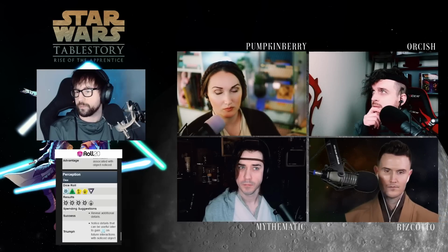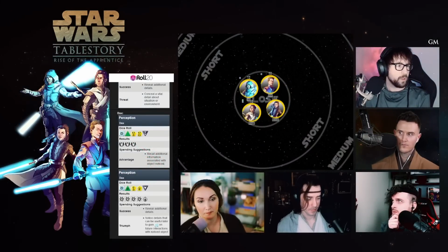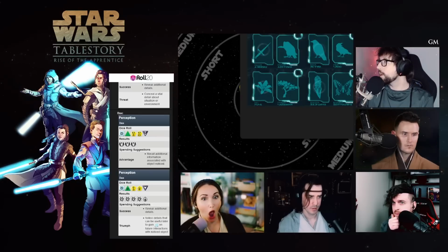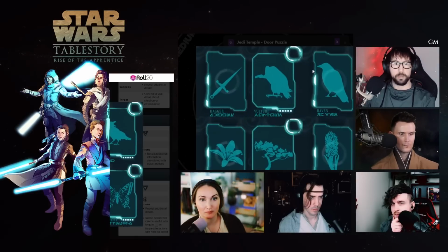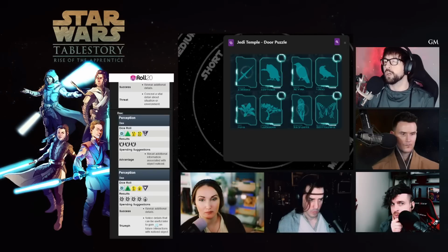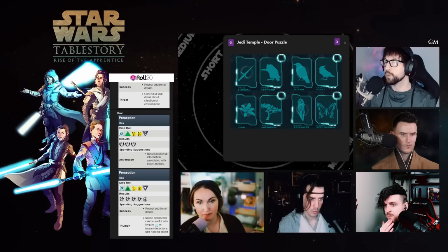You see the following symbols on the door. Now, hopefully you can see that on the stream, because I think if I do this, it's going to explode too big. You see a dagger, a vulture, a crow, a raven, a lily, a cypress tree, a hyacinth, and a butterfly. What do you do?